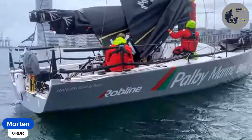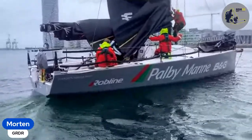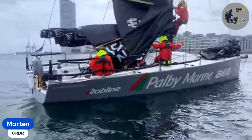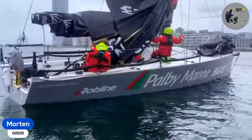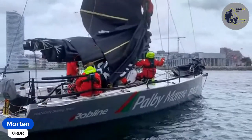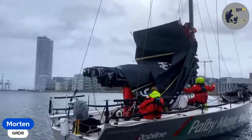I had promised full moon sailing, but I don't think they saw much of the moon, these guys, during the race. Also, there's a meteor storm at the moment, and they'll probably have missed that as well. But anyways, I think they have had some good experiences here. And now the skipper goes to the mast to release something on the main so they can get it properly down. Here we go.